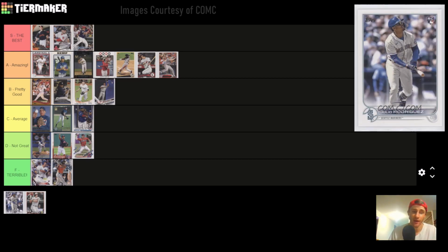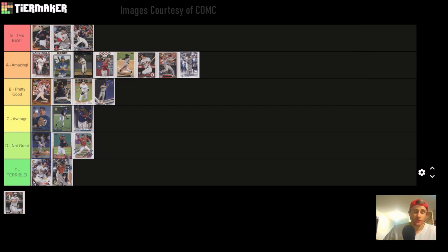2022 Topps, that is a very good design. That is an A. Love it. I think 2022 Topps, they did a fantastic job making that design. That's going to be a very good one. Lastly, we got 2023 Topps.